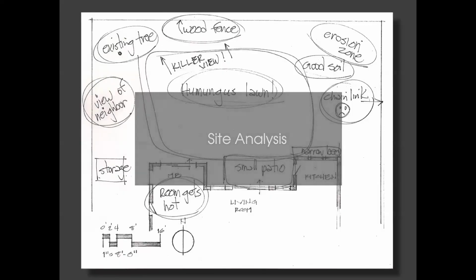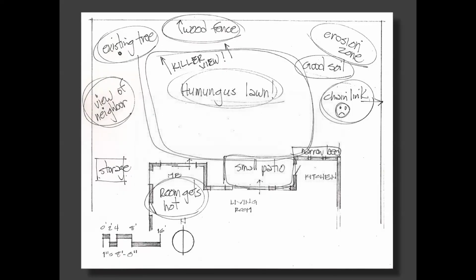In addition to that, we've got the site analysis, and here is a very simple drawing. I apologize. We're looking straight down. I hope you can see my pointer here. Here's the house, living room, kitchen, master bedroom. And we just walk through and just do kind of a zone of what we're observing, what we might want to change. So you might mark up that there's a slope over here that erodes, but I've got good soil at the bottom. I've got a, pardon my adult language, but ugly chain link fence.